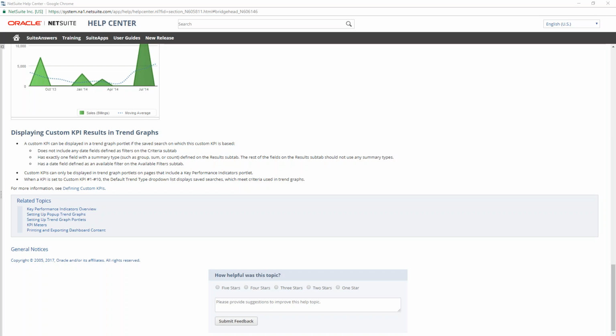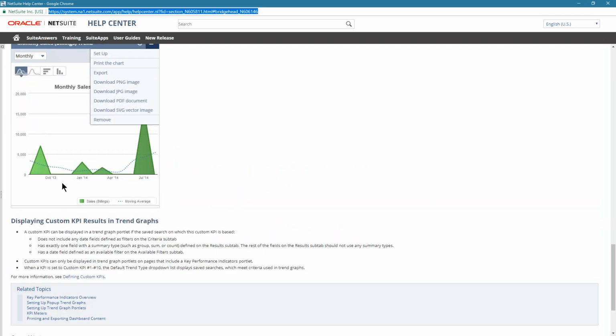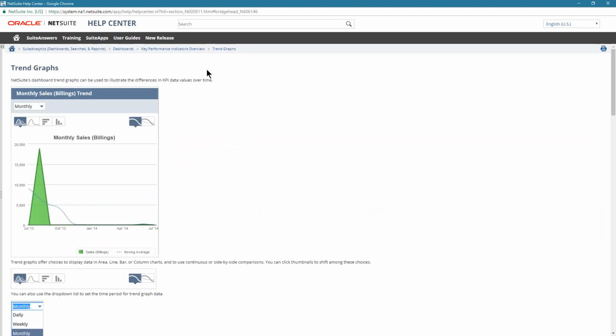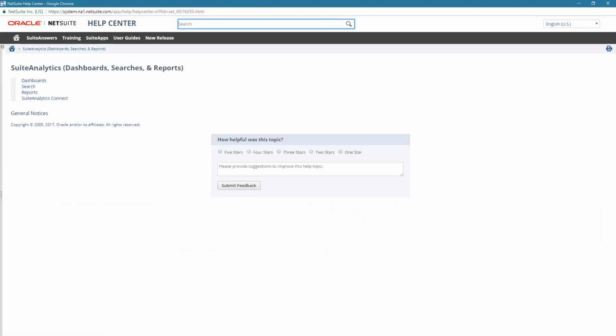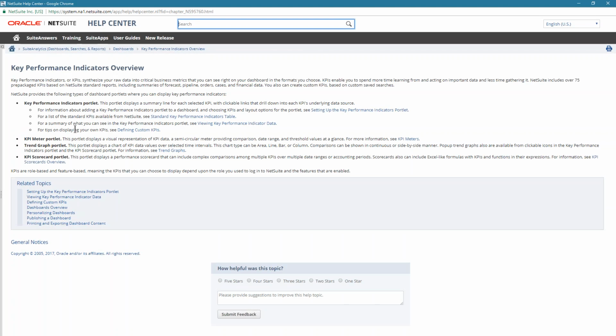What can we see right now? Seeing the graph where it says displaying custom KPI results. Yeah, so this is the section here that gives you those 3 rules. Does not include any date fields defined as filters. This particular layout is ready to go straight from the Suite Analytics Suite Answers menu hierarchy. So what we're going to do is go to Suite Answers, Dashboards. We'll go to Key Performance Indicators Overview, and you've got Trend Graph Portlets. You can just click on Trend Graphs here.